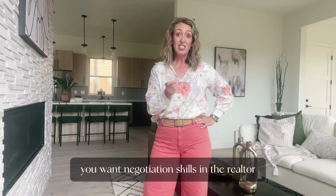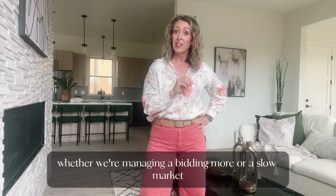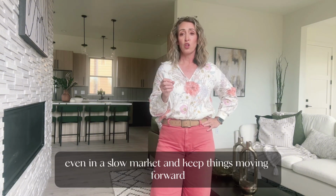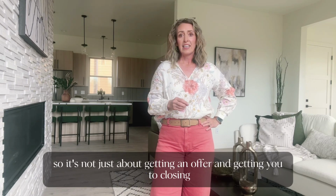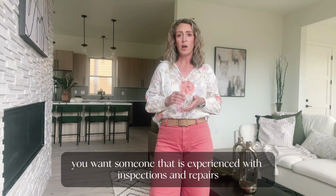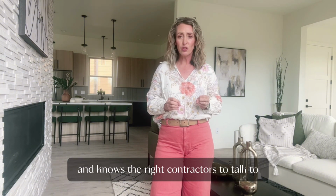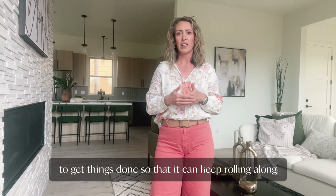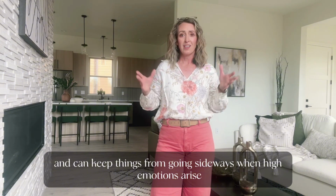You want negotiation skills in the realtor, whether we're managing a bidding war or a slow market, because that requires negotiation too. You want to maximize your net even in a slow market and keep things moving forward. So it's not just about getting an offer and getting you to closing with your sanity intact. It's also really about getting you the most money. You want someone that is experienced with inspections and repairs and knows the right contractors to talk to get things done, so that it can keep rolling along and keep things from going sideways when high emotions arise.